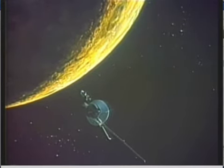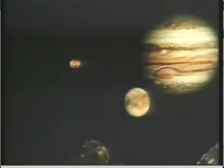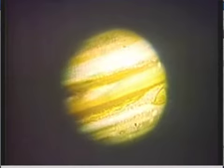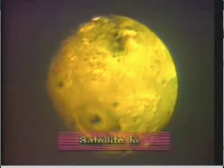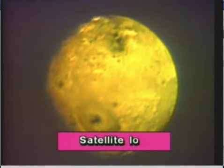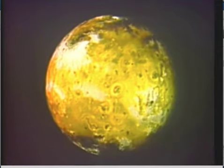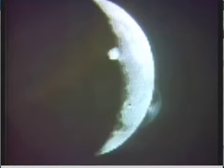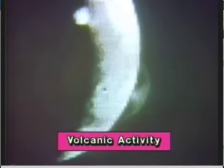Jupiter has a number of satellites. The four largest are named Io, Europa, Ganymede, and Callisto. Io is the nearest to Jupiter and is 3,640 kilometers in diameter, almost as big as our moon. The Voyager cameras recorded a high level of volcanic activity on the surface of Io. Giant clouds of volcanic smoke reach 200 kilometers in height.